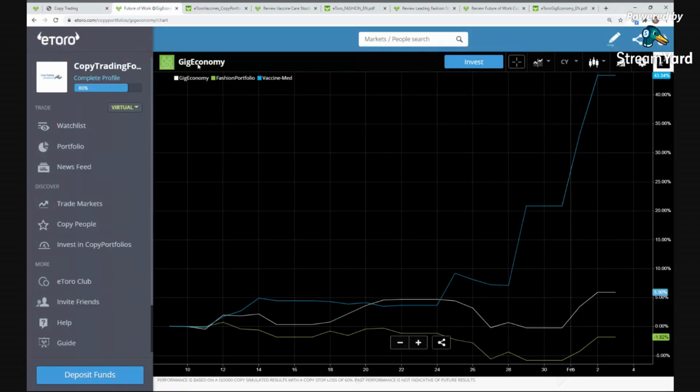They've just started. So I come to the eToro chart page, and we have Gig Economy on the white line here. You can see it's up, averaging up there to 5%. At the side here, it's 0%, 5%, 10%, etc. It shows the percentage of the gains. You can see here on the blue line is Faxing Med, and it has jumped way up since the 24th, to 43%, 0.34% in profit.